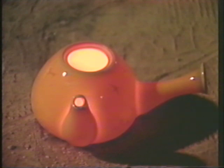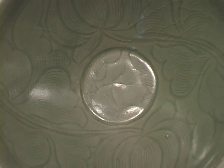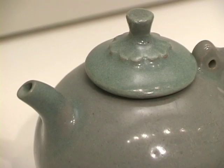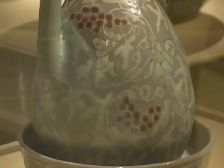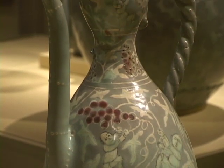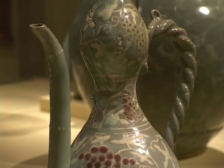These many steps result in the unique color of Celadon. Shujing described the glaze as having, quote, the radiance of jade and the clarity of water. The bluish gray-green color is admired for its many subtle variations in tone. Copper oxide and inlay decoration are considered two important innovations of Goryeo potters.